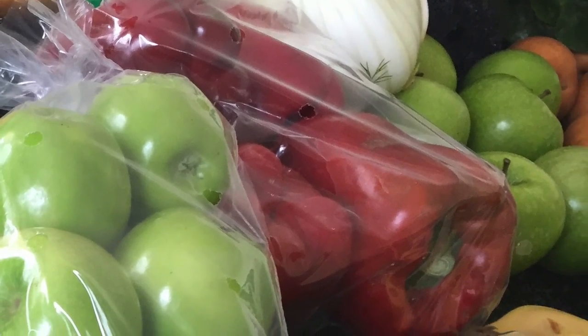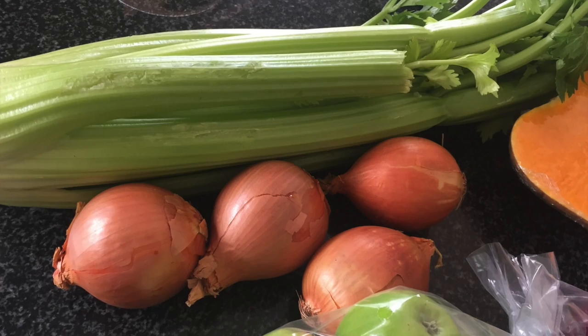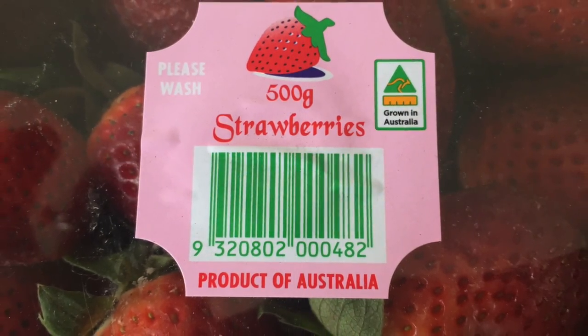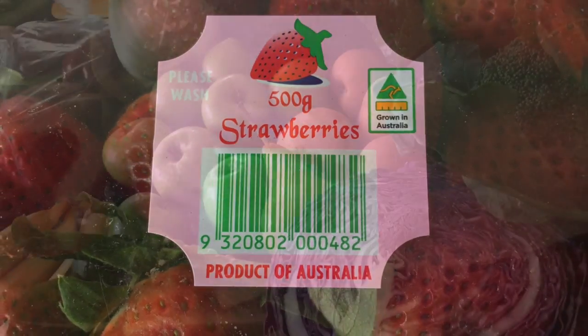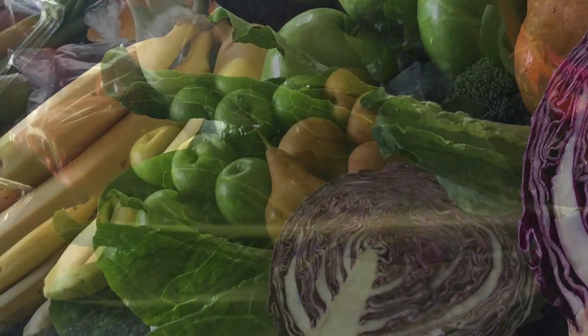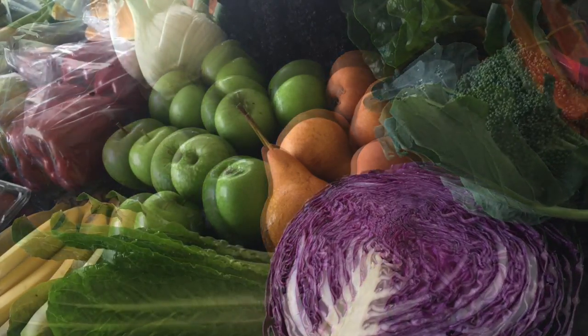The items I sourced from the fruit and veg market were the celery, the pumpkin, the onions, the strawberries, and that's about it. Oh, and the bananas I sourced from there. Everything else was from the farmers market, so it's organic and obviously local.